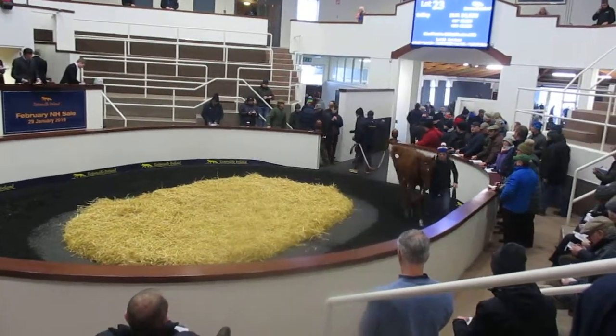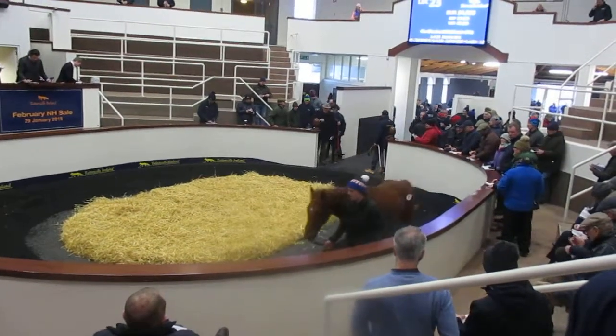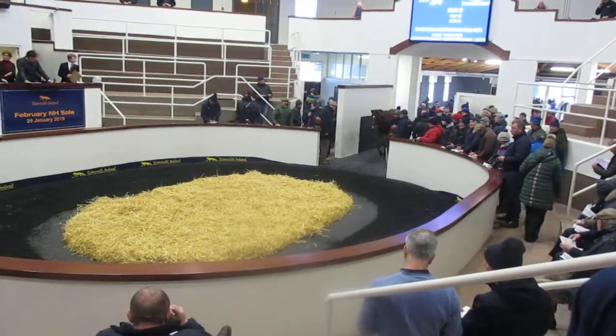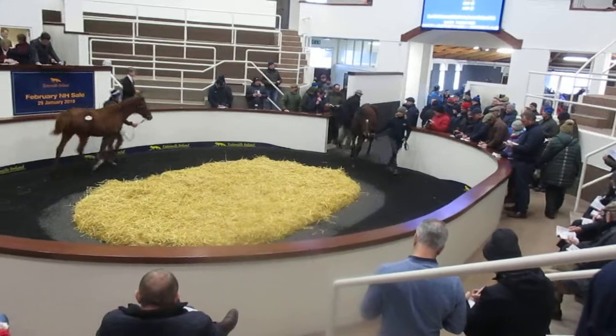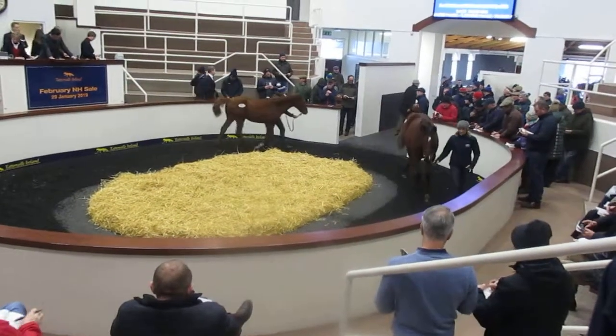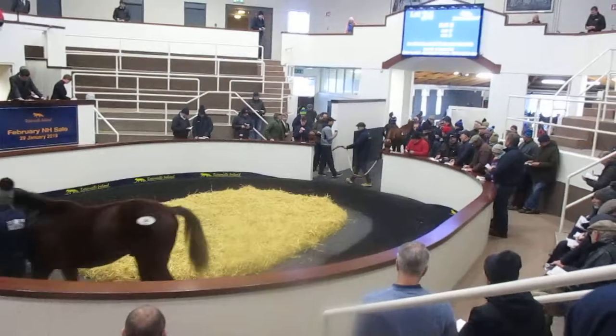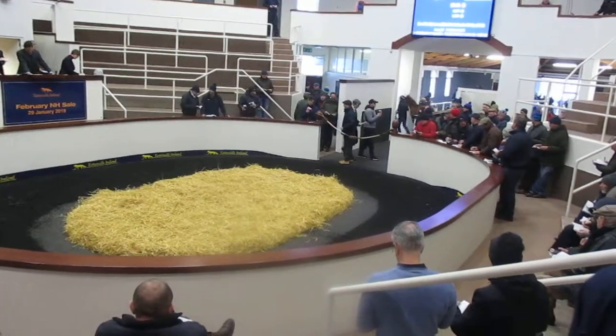34,000, it's sold for. No bid. Oh, sorry, no bid. 24, sorry. 24 is John Redmond's colt by Workforce out of Shock-a-lock-a. Oh, sorry. Beg your pardon. It's sold for 34,000. Beg your pardon. It's sold for 34,000. Now we're at lot 24.